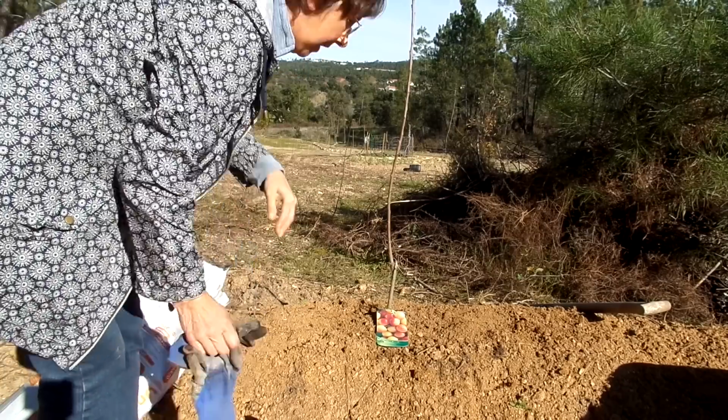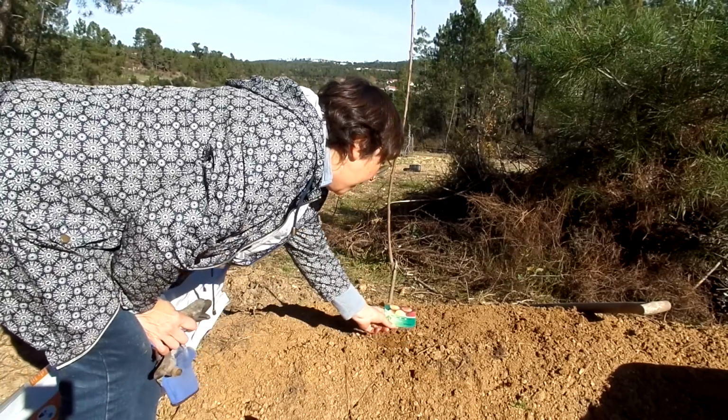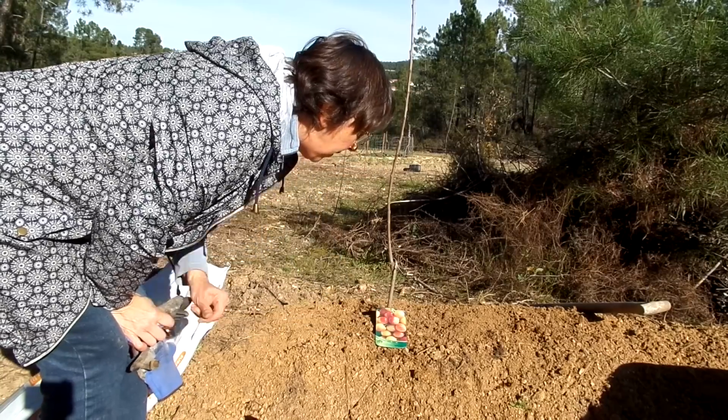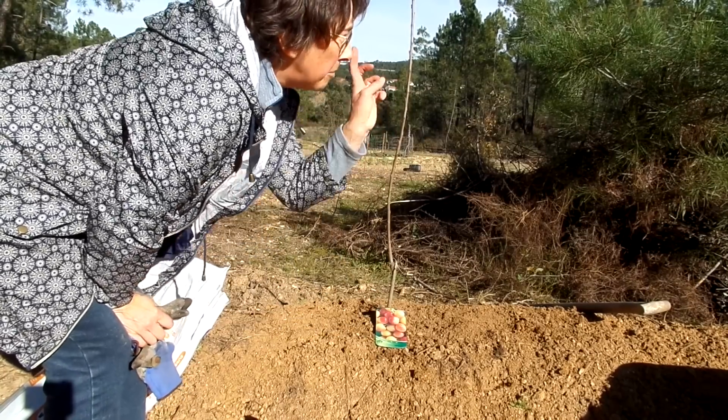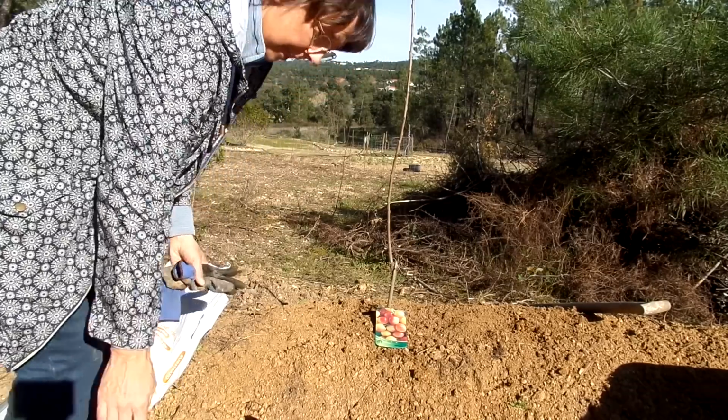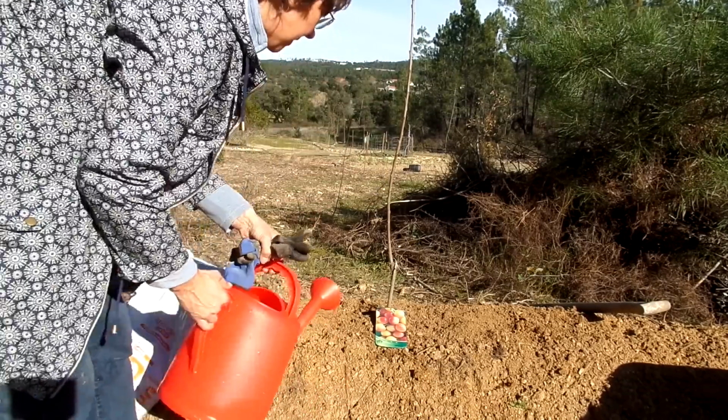Other types of cherries. Napoleon. So they're like a yellow and blush red. My other cherry plant is a very dark black cherry. So, two good ones.